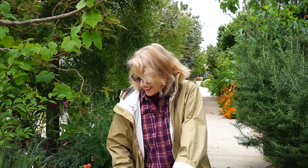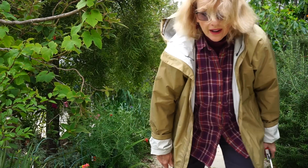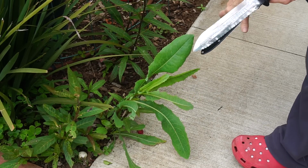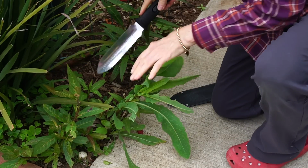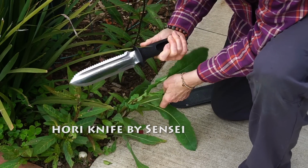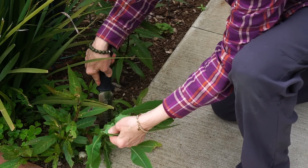So remember when I said I rarely have weeds? Well, I've got a few. This one won't even pull out. Perfect opportunity to try out my new knife. This is my Sensei garden knife that was just sent to me.